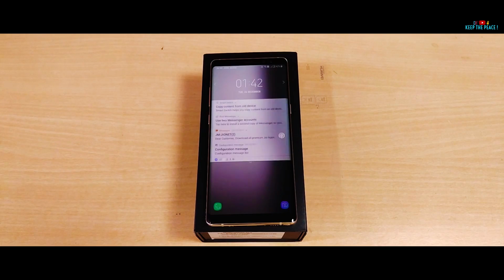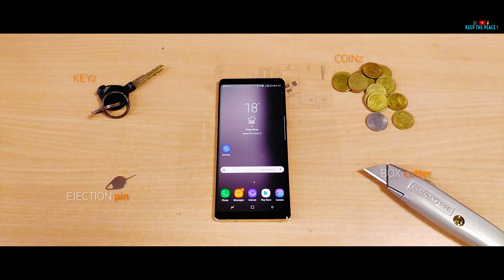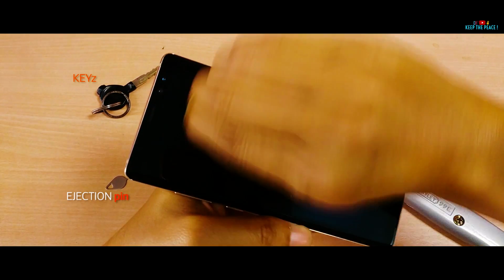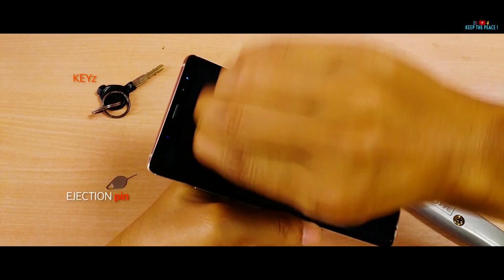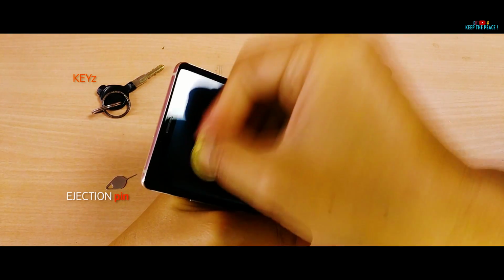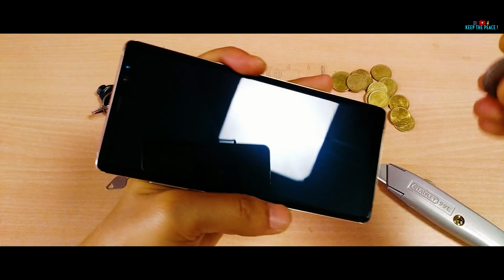As usual, let's start things off with a display scratch test, rubbing it with common items like keys, coins, SIM ejector pin and the box cutter. The Samsung Galaxy Note 8 has 2.5D Corning Gorilla Glass 5 protection, so it is supposed to survive the scratch test, though after performing many tests on the channel, I have noticed that even Gorilla Glass has resulted in permanent faint scratches on some devices due to jagged edges on the keys and coins.